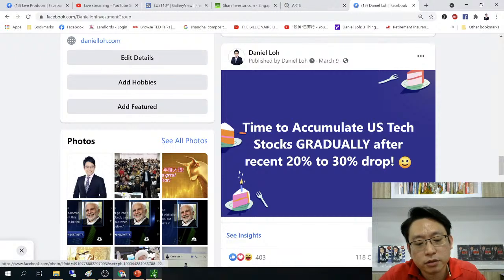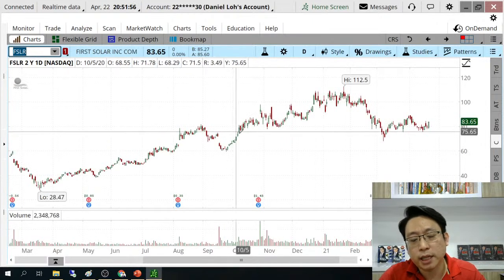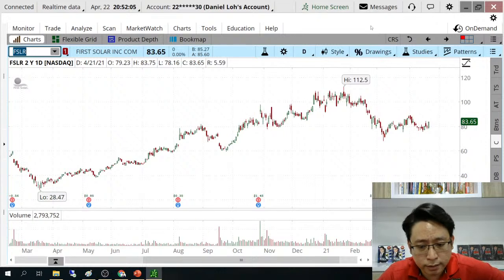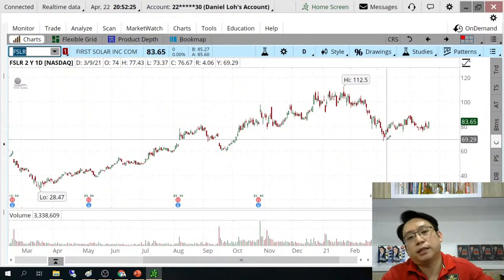What about solar stocks? Green energy, I would say, in general, in the last few months hasn't been that good. Of course, there's one solar stock that I definitely like, and it's called First Solar. Ever since November, when Joe Biden got elected, this stock has been running from 80 bucks to $112. But you can see the decline in green energy companies over the span of the last 2 months. Ever since the Nasdaq drop, First Solar has also dropped along with it. But now it is pretty much at a very stagnant stage.